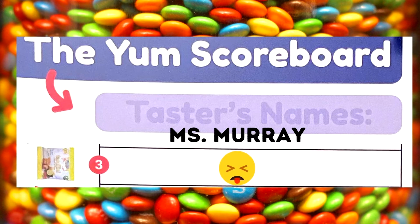This was the lemon and pepper Terrellini. Not a fan at all. Big thumbs down on this one. It was a really weird flavor. Yeah, a bit too much lemon for my taste, and it's also spicy. So, really weird, not a fan.